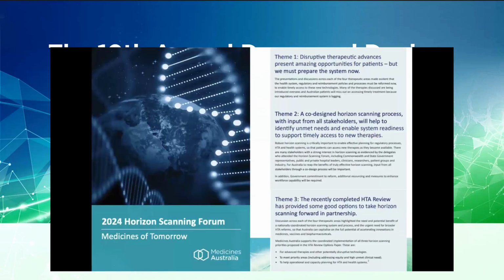And another common theme wrapped within the HTA world is the concept of horizon scanning. And we've had a good meeting from Medicines Australia together with the Department of Health and Industry about what a good horizon scanning forum and process should look like. It is one of the recommendations in the HTA review, from memory, but essentially 3 themes came out from the horizon scanning forum.